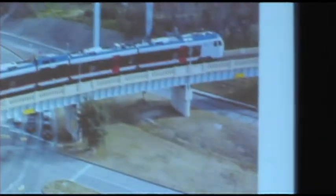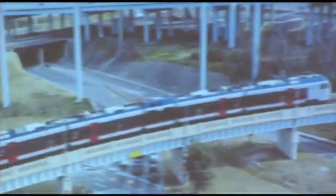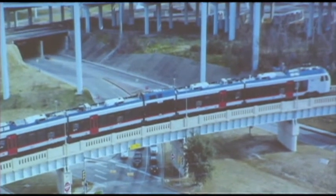All right, we'll just go through a couple of other photos we have of our new TEXRail route. This is the existing Lancaster Bridge, which TRE operates. This is where we're sharing operations with TRE right in downtown Fort Worth.